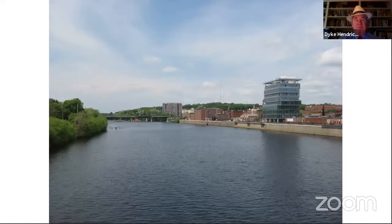So here is Haverhill, and you can see some of the changes. Way down the river, you can see it's a new division of the UMass Lowell. Northern Essex Community College has some offices and classrooms there. And on the right, there are new condos and business offices and several new bank branches. So Haverhill is among the communities that is using the river as a centerpiece for improving their community.